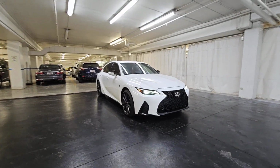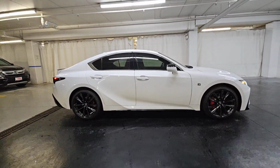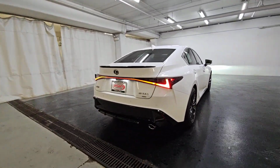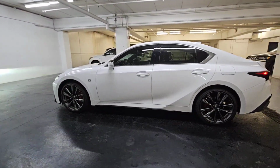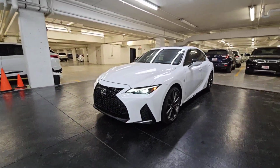Get a feel for the 2021 Lexus IS. This vehicle is an outstanding buy with fewer than 35,000 miles on the odometer. Here's a feature-rich IS, the compact luxury sedan with a penchant for safety. Its suite of driver assist tech has your back so you can relax and enjoy its velvety smooth ride.